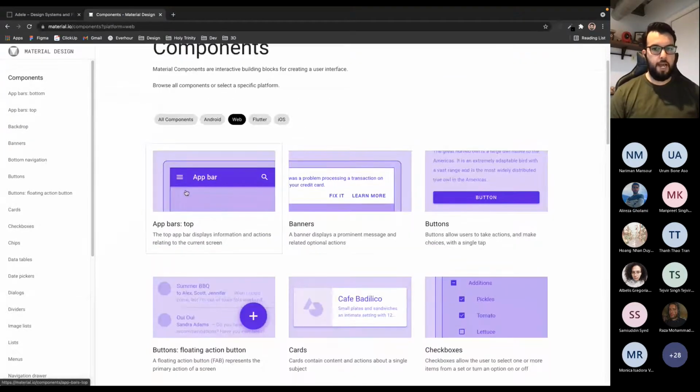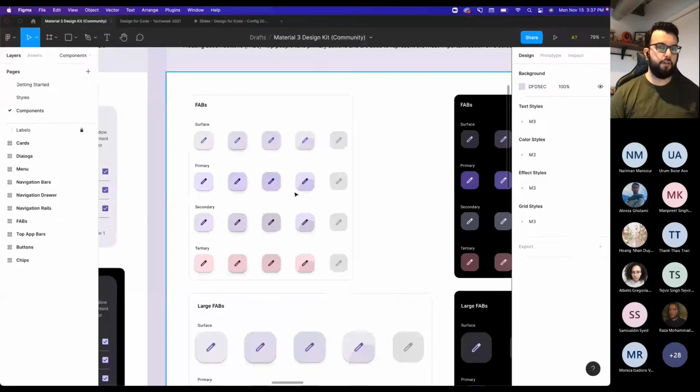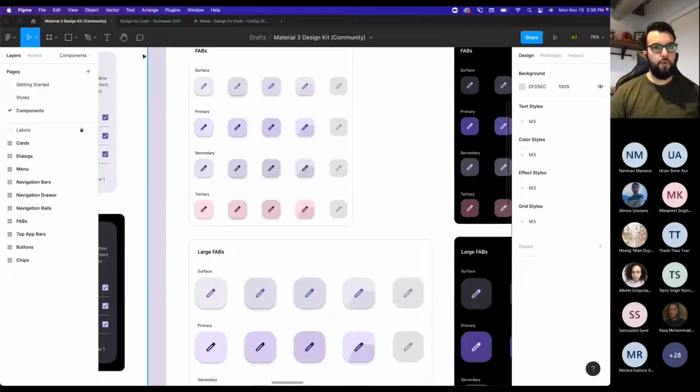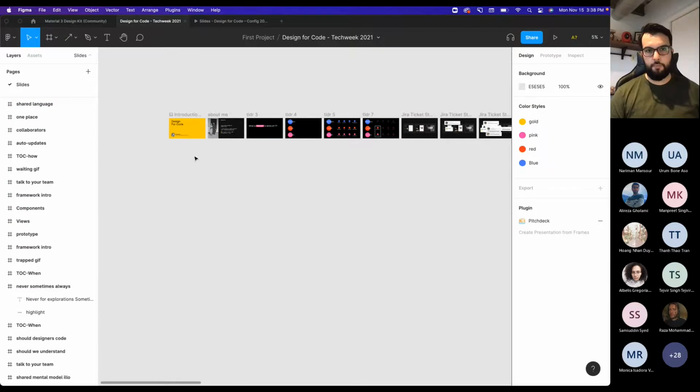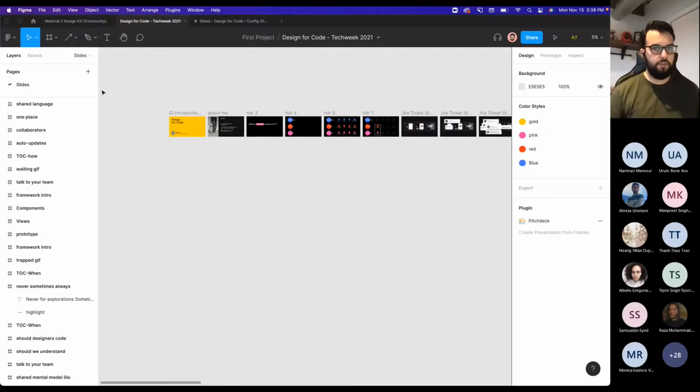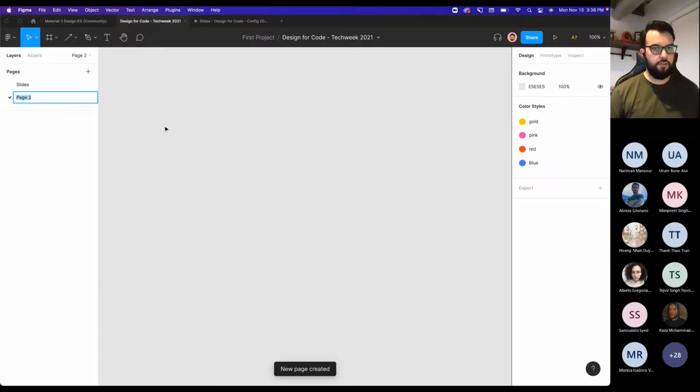So yeah, you see the app, the banners, the buttons. This is an exact translation of what you see over here. So what I want to do is jump into Figma and start designing. By the way, the presentation I made was using Figma. I'll share this at the end if you want to look at it. But Figma is also good for other things, not only for design. One of the design systems that I like using when I make projects outside of work.